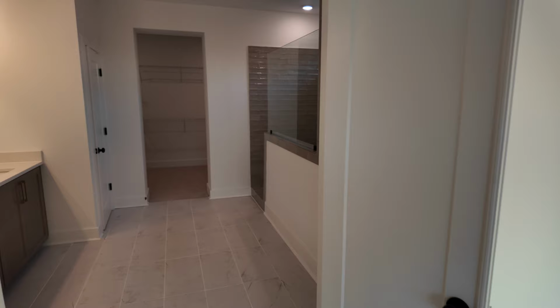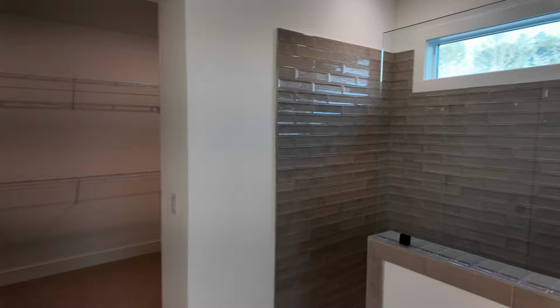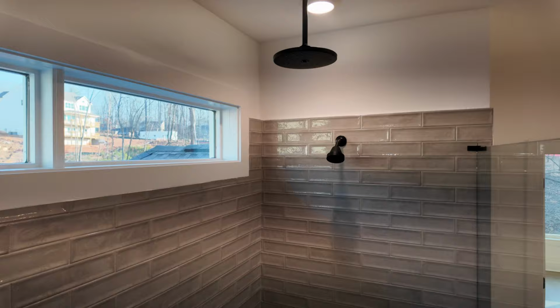And here is the primary bathroom. Dual vanities. The shower is similar to the one that's in the model. It's a bigger walk-in shower. We've got the rainfall fixture. Everything's nice and tiled. And then opens up right here to the primary closet. With the wireframe shelving, it's ready to go. If you wanted something custom, of course you could add that later.